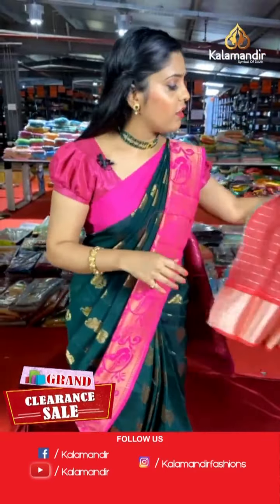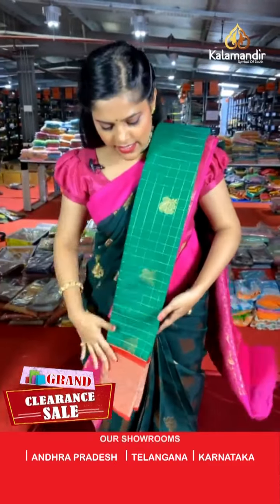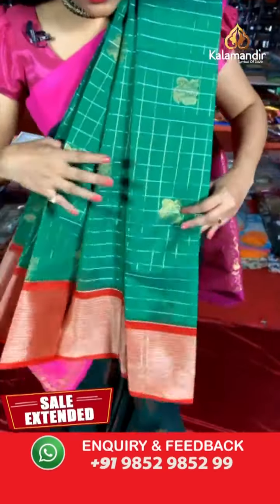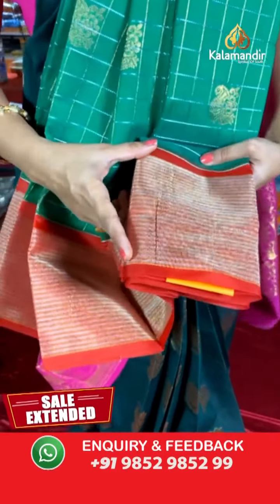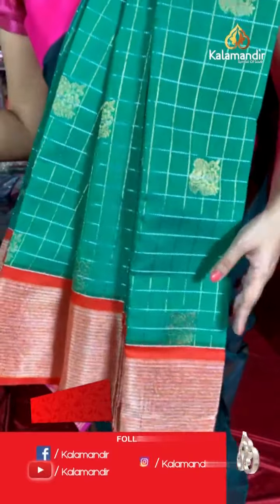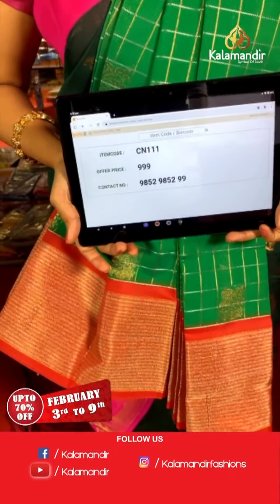Very beautiful fabric of this collection here, mix of silk and cotton. Here is the next saree for you all, which is another of a green shade, forest green color with combination of red on its border, pallu and blouse piece. Saree code CN111 and offer price 999 rupees.